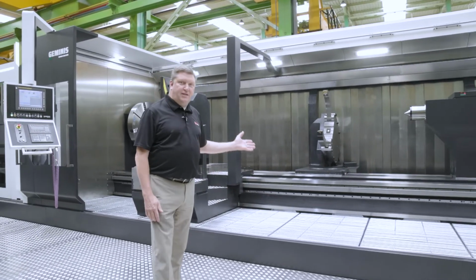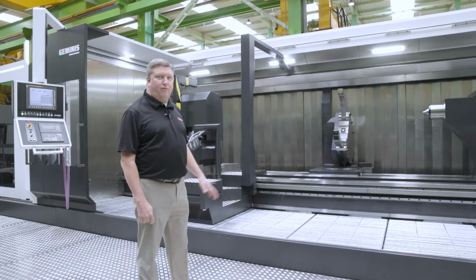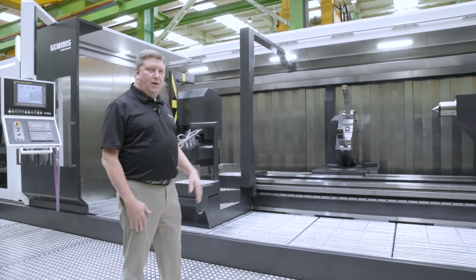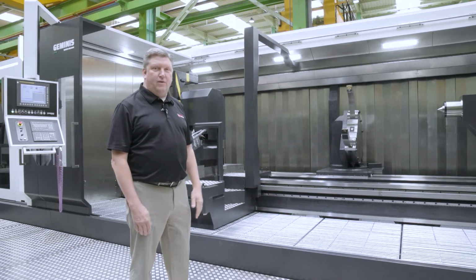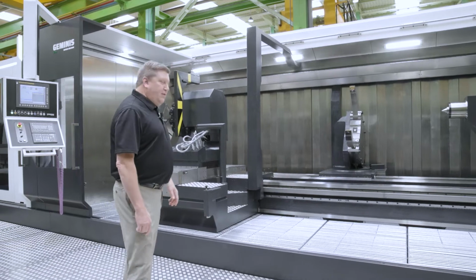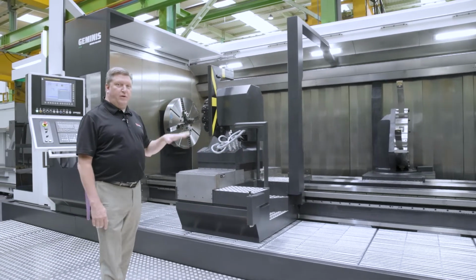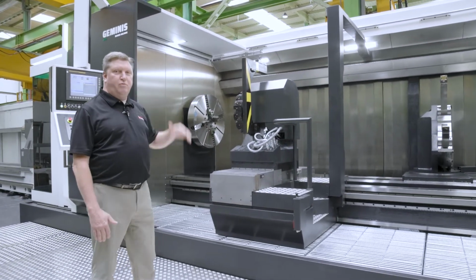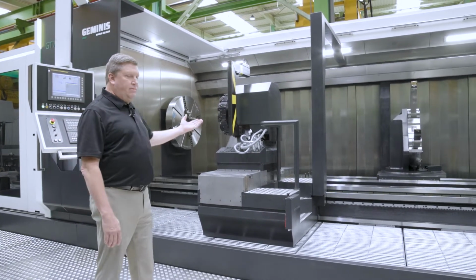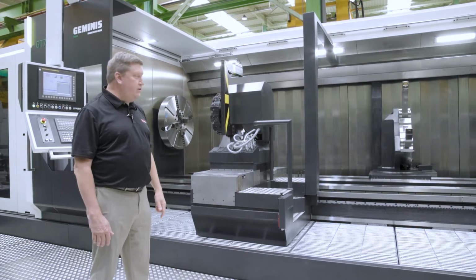This Geminis GT7i CNC lathe is a 4-bed guideway machine with 6 meters between centers, a 1.8 meter swing over the bed, and 1.5 meter swing over the carriage. This model is available with 1.6 meter swing or up to 2.0 meter swing over the bed with relative swing over the carriage as well.